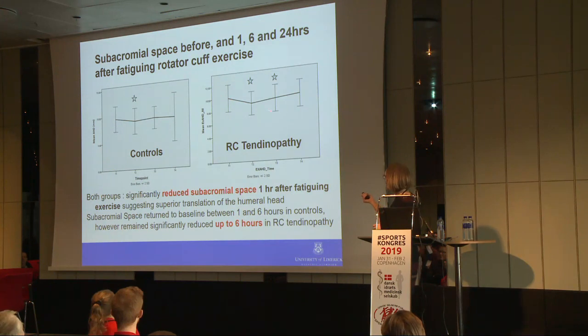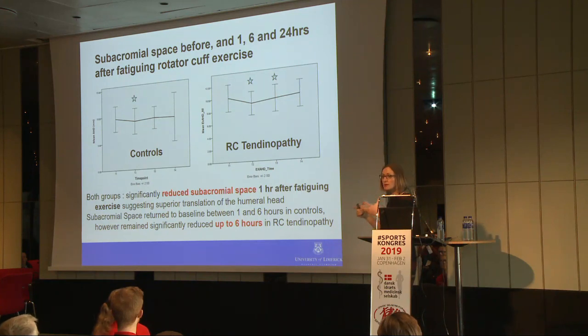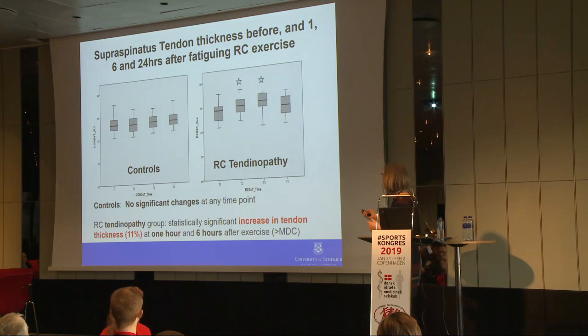In our group with pain, they got a bigger reduction. So again, at 1 hour, they got a large reduction in their subacromial space. This reduction was also lower than baseline at 6 hours in our rotator cuff tendinopathy group. So they had a sustained reduction in the subacromial space, but all had returned to their normal subacromial space by 24 hours later.